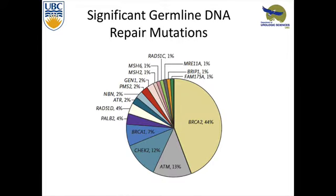This is just showing all the genes, showing that BRCA2, ATM, CHEK2, these are the genes that make up the majority of the patients with germline defects.